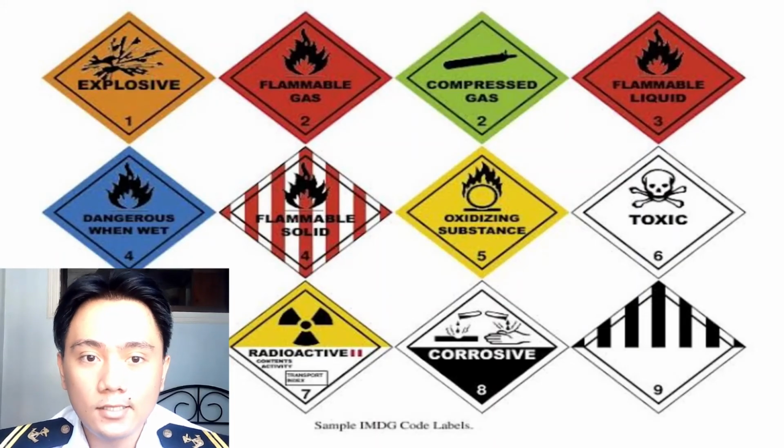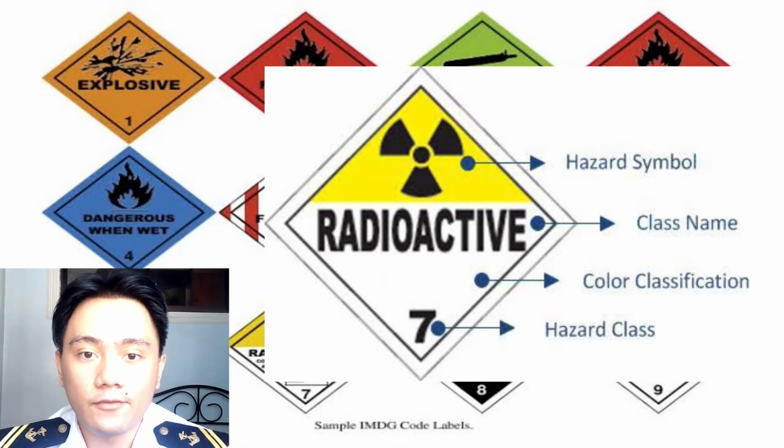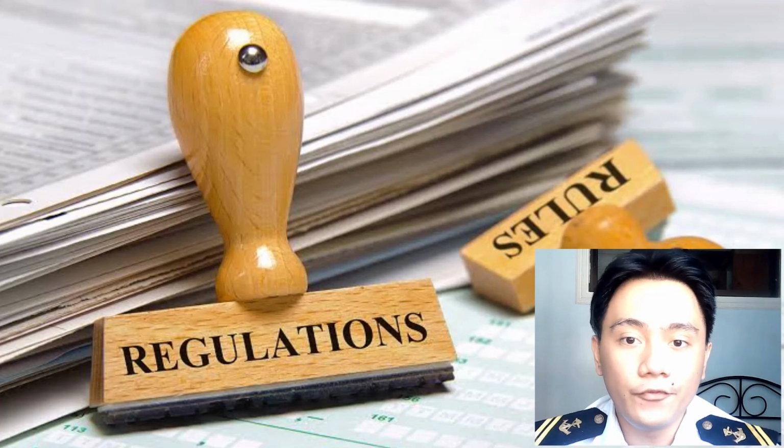Next is class number 7, which is radioactive material. Subdivisions. There are no subdivisions within class number 7. Reason for regulation. While undergoing radioactive decay, radionuclides emit ionizing radiation, which presents potentially severe risk to human health.